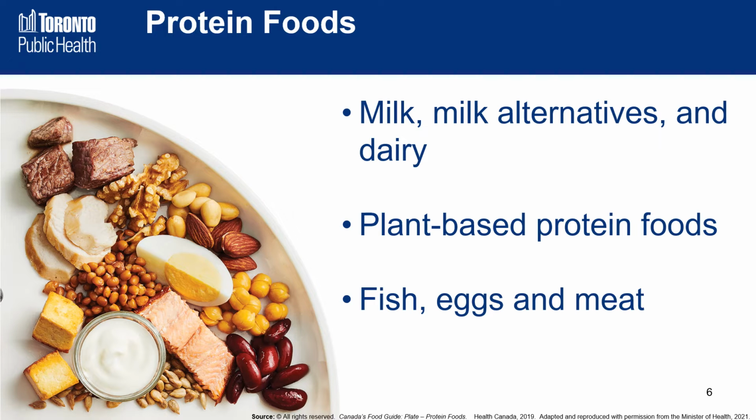It is recommended by Canada's Food Guide to choose protein foods that come from plants more often. This is because they have more fiber and less saturated fat compared to other types of protein foods, which is good for health. In the following slides, I will go over what to look for in terms of nutrition labels, and I will discuss each type of protein food in this category.